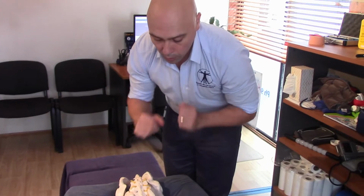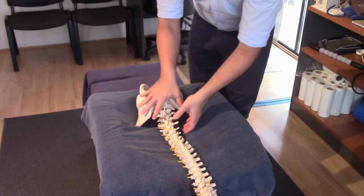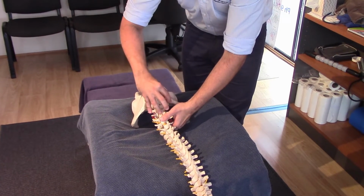So, the way we gently treat our pregnant mums is just gently easing that pressure through there with a little bit of soft tissue work and just bringing the pelvis slightly back so we ease that pressure that builds there at the base of the spine. And this gives a lot of relief to our pregnant mums.